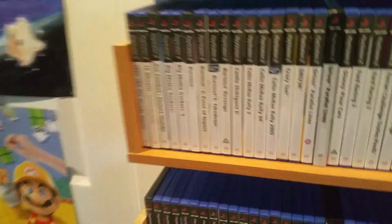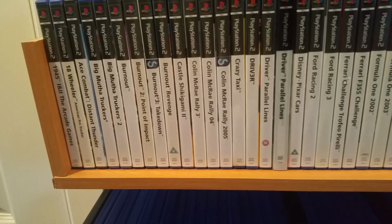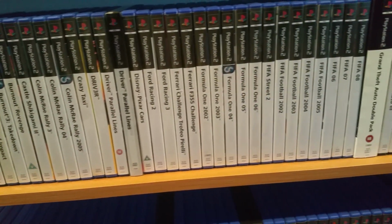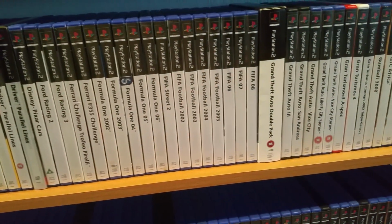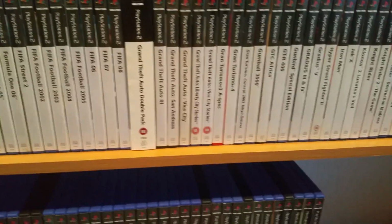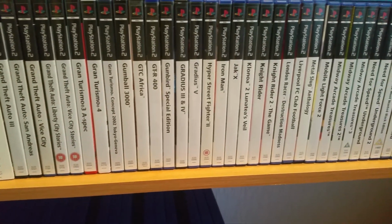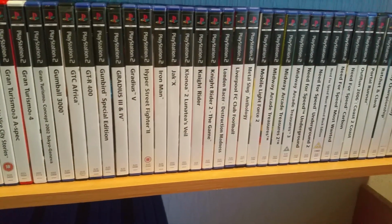And onto the PS2. Those want swapping out, I'm going to swap them out, don't want them up there really. Klonoa 2, which I got last year for my birthday as well, off the same guy.